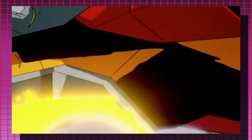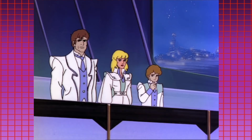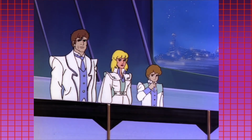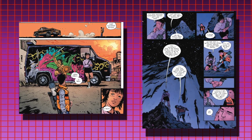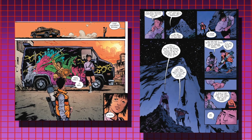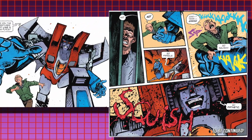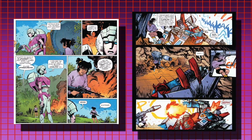In 1986's animated Transformers: The Movie, we first meet Daniel Witwicky, Spike's son. As the third season begins, we learn that Carly is in fact his mother and married to Spike. And of course, the newest version of Carly comes from Image Comics' new Energon universe. Aspiring to become an astronaut, this Carly takes a dark turn once her father is brutally murdered by Starscream. The incident leaves her burning with rage and hell-bent on revenge.